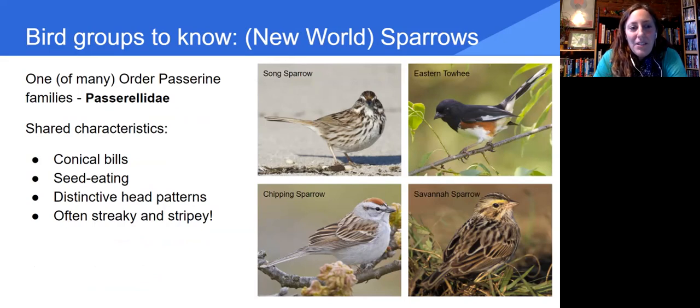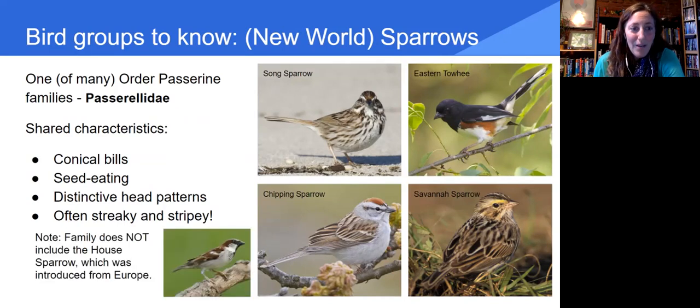I think the key point to point out, if you go to the next slide, is that one of our most common sparrows is the house sparrow, but this is not one of our New World sparrows. All of these sparrows, the song sparrow, the towhee, the chipping sparrow, the Savannah sparrow, are in the same family, so they're all closely related. But the house sparrow that we have in DC, and this is the male in this tiny picture, is from the Old World. It was brought over here, and it's not closely related. So even though they're called sparrows, it's something to think about.